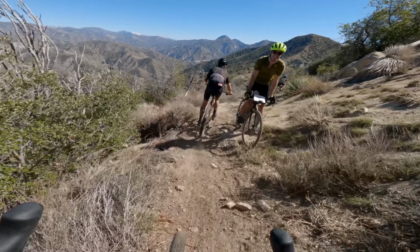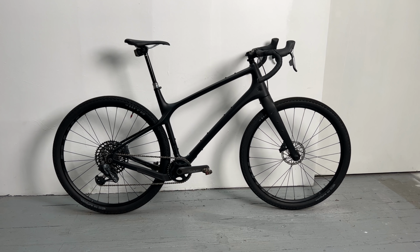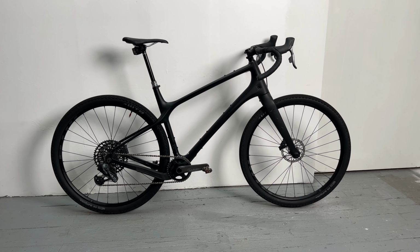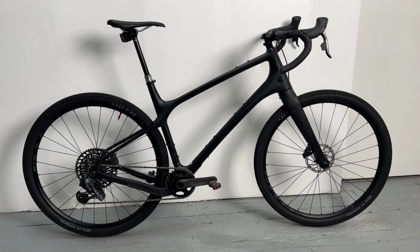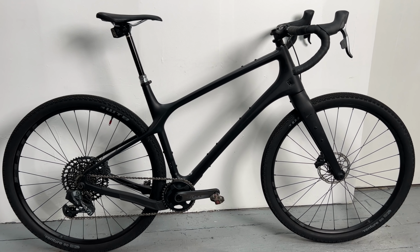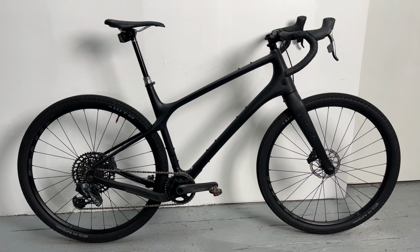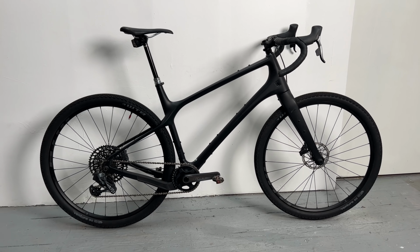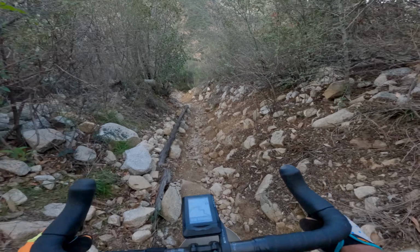The first thing you'll notice about this bike is that the top tube is really long and super slack, as well as the head tube angle at 66.6 degrees. The bottom bracket is super low and the rear end is pretty tight for being such a long bike. All this equates to is a bike that can really handle some steep technical descents.